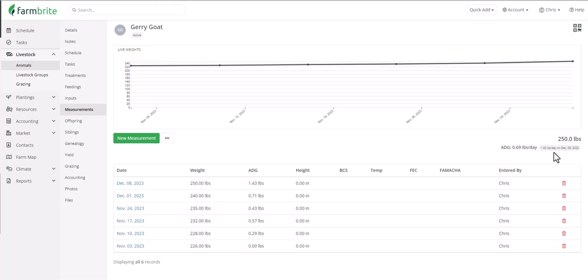This might help you see if a new feed or supplement is increasing growth, or help you diagnose issues like parasites if you see that their growth is slowing. This average daily gain since last measurement is also available for you to add to custom reports.